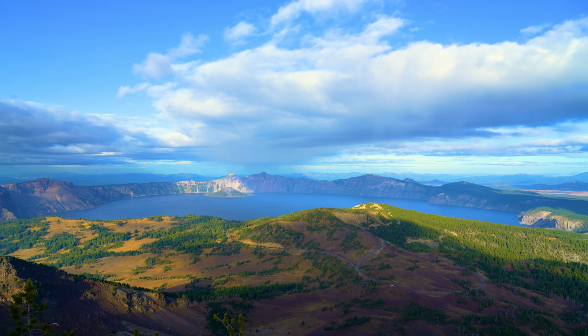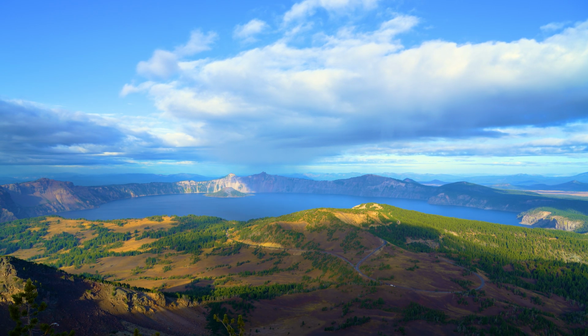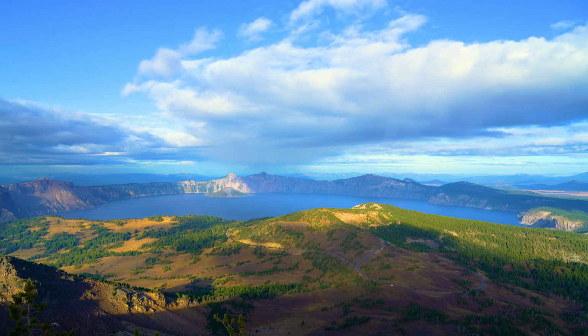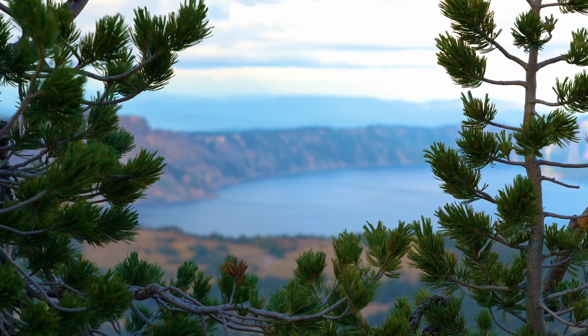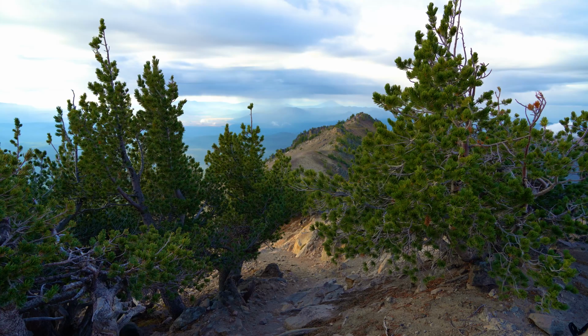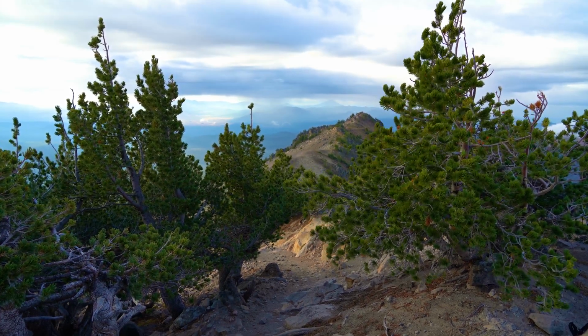The best view is of Crater Lake. Usually it's hard to get a picture of the whole lake, but Mount Scott is a nice high vantage point. Not all mountain adventures need to push our limits. This one gave exactly the good feelings and mountain experience I was looking for.